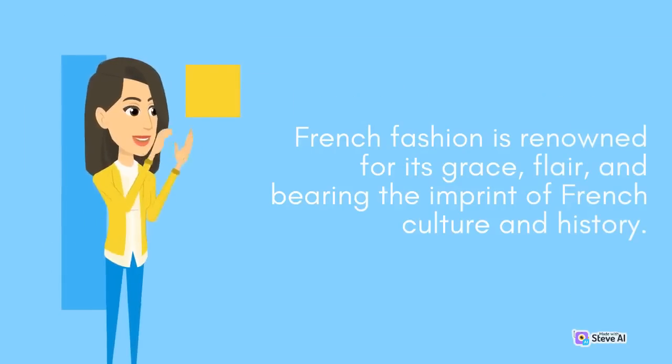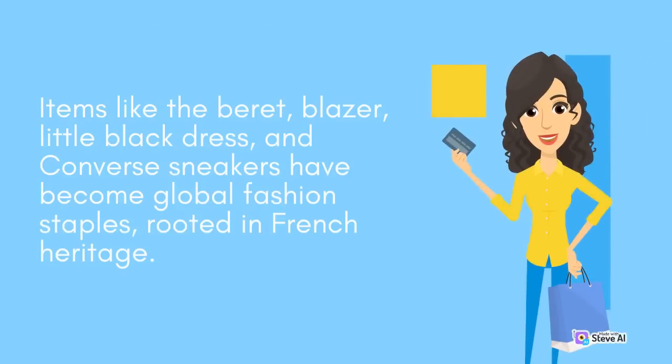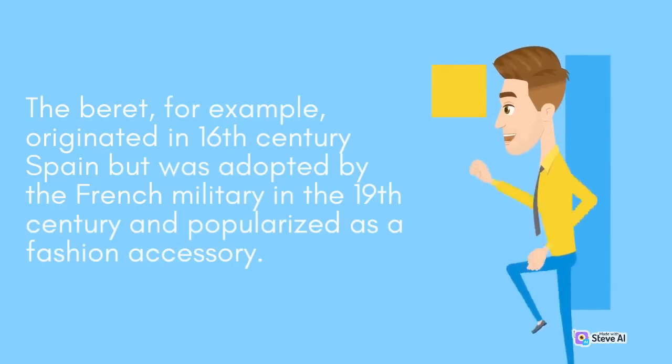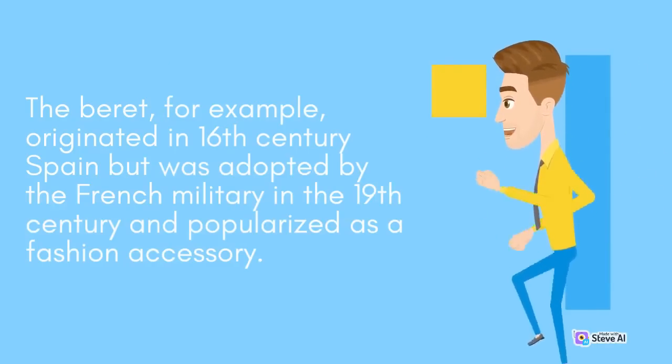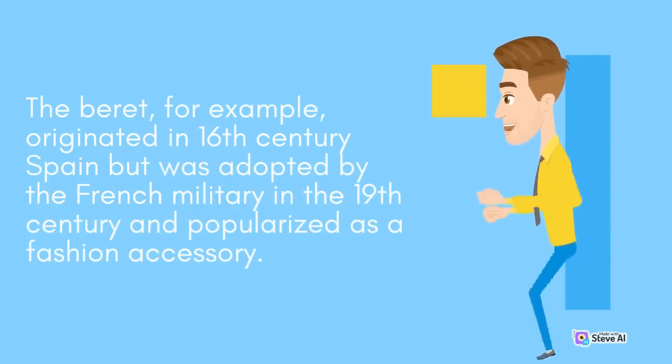French fashion is renowned for its grace, flair, and bearing the imprint of French culture and history. Traditional French clothing in particular has evolved significantly while still maintaining its signature style and panache. Items like the beret, blazer, little black dress, and Converse sneakers have become global fashion staples, rooted in French heritage. The beret, for example, originated in 16th century Spain, but was adopted by the French military in the 19th century and popularized as a fashion accessory.